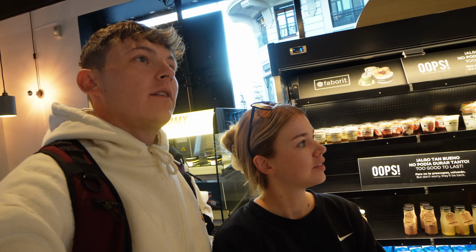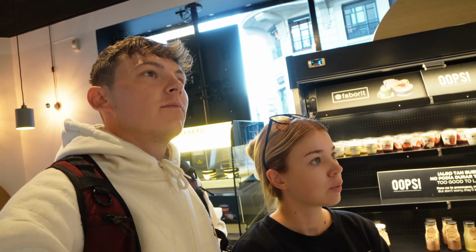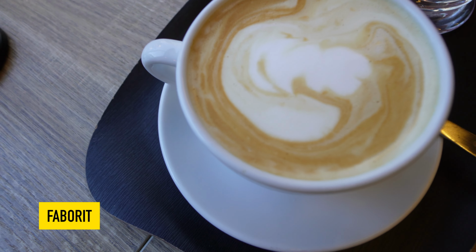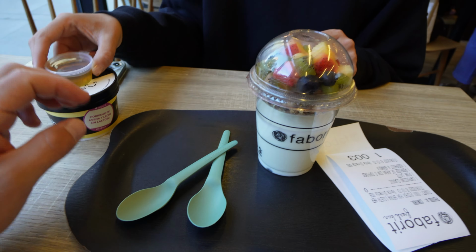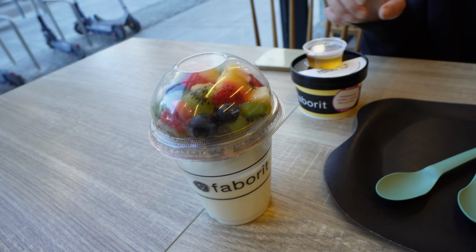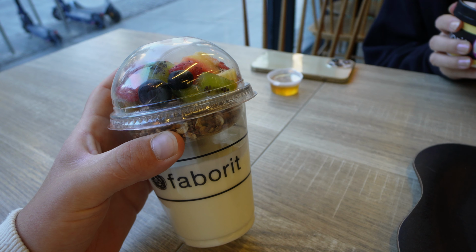Now we came to Faborit. Faborit? Faborit. And they get like fresh things. Fresh things, yeah. Avocado toast, some porridge, bread, juice, fresh juice. Yeah. Pink latte. Lava tries the porridge. Yeah, with honey. With honey. And I got myself this awesome looking muesli with yogurt.